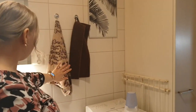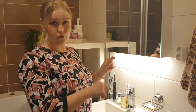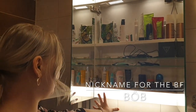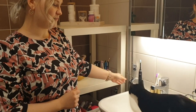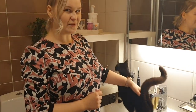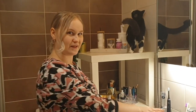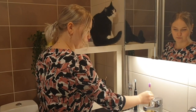I have some towels here. This is the laundry basket for our linens and towels. In the bedroom we both have our own baskets for our clothes. And then here, this side is for Beb and this side is for me. I just bought an electric toothbrush and I kind of bought it because I really want to get the pink one for myself, so now that he has one, I can just get the pink one for me sometime. Maybe for my birthday. But right now I'm just using a bamboo one.